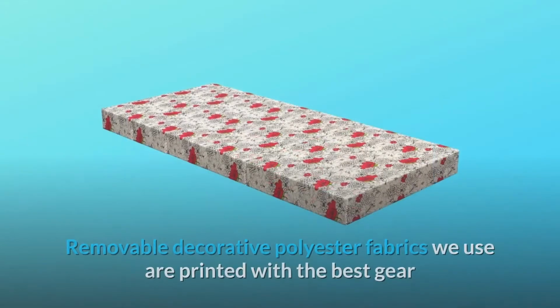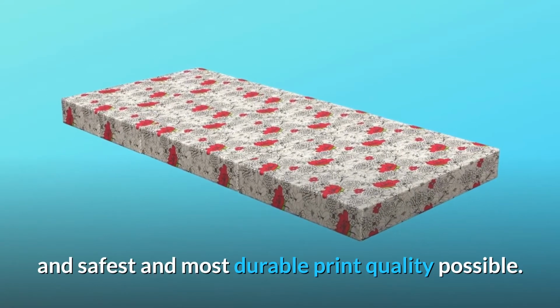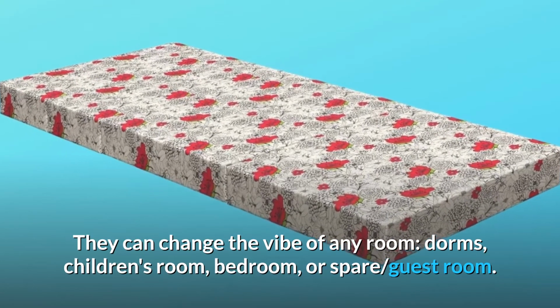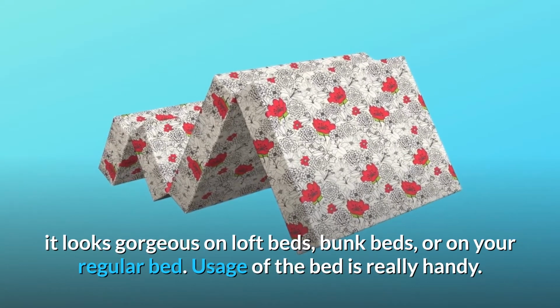in your space. Removable decorative polyester fabrics we use are printed with the best gear and safest and most durable print quality possible. They can change the vibe of any room: dorms, children's room, bedroom, or spare guest room. It does not matter where you put it. It looks gorgeous on loft beds, bunk beds, or on your regular bed.